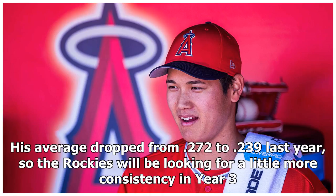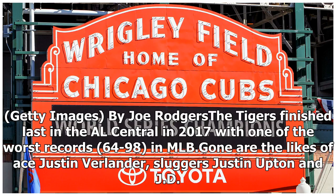His average dropped from .272 to .239 last year, so the Rockies will be looking for a little more consistency in year 3. Getty Images. By Joe Rogers.